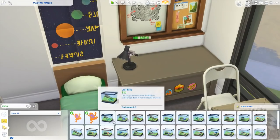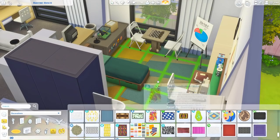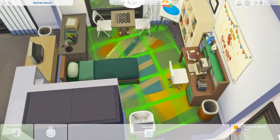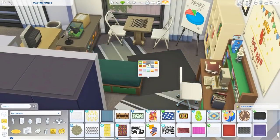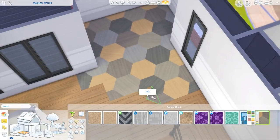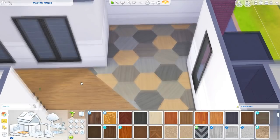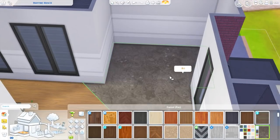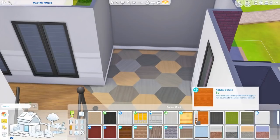Also put that presentation thing from, I think it's from Get to Work. But yeah, oh, I also put a frog over there as well. It's so cute. I imagine that frog to be something this person saved from an experiment. Can you guys imagine that scenario? I can. So yeah, he ended up keeping that frog in his room and keeping it as a pet.